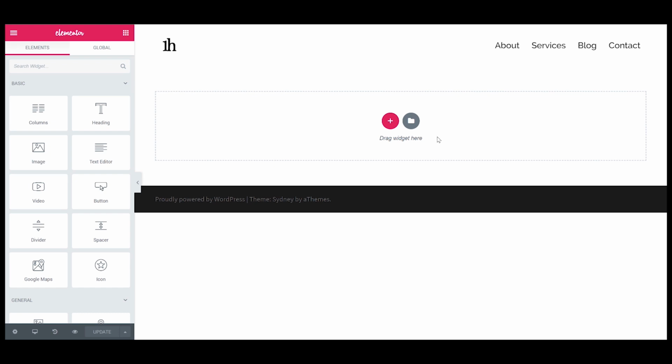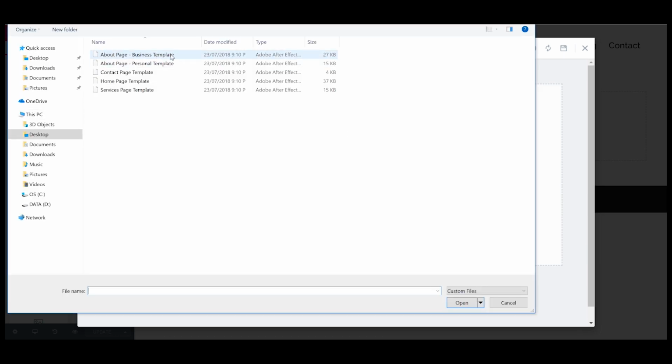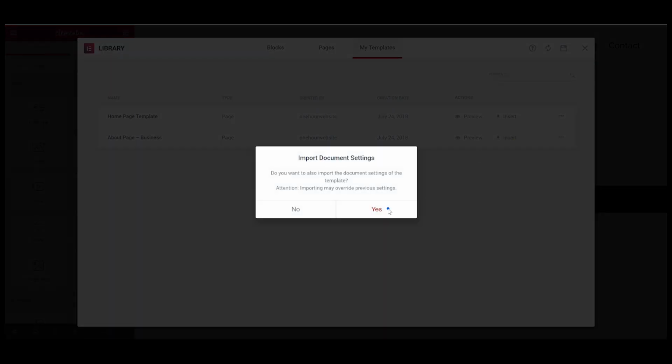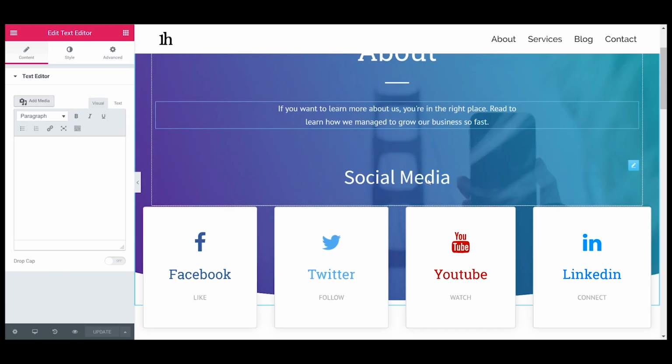Okay, so now for our about page, I've actually created for you guys two different versions. I'll show you through the two of them. What we're going to do is go add template, import, select file, about page business template, and once it's loaded we just hit insert. So you should know by now that you can just simply click this and you can edit the text. Same here, you can change this here.